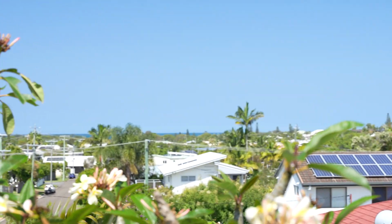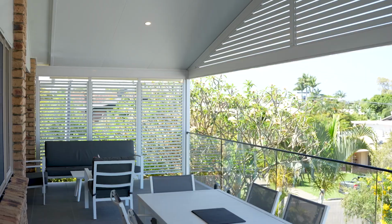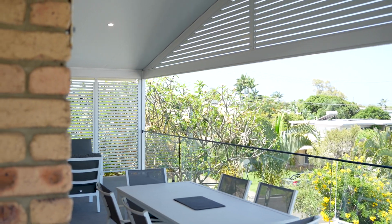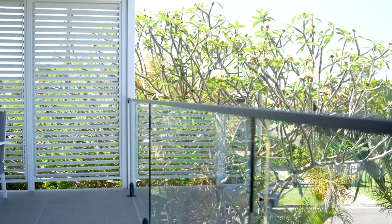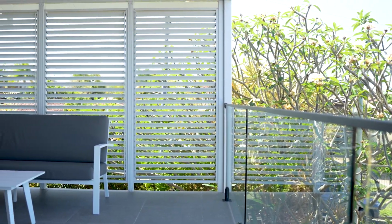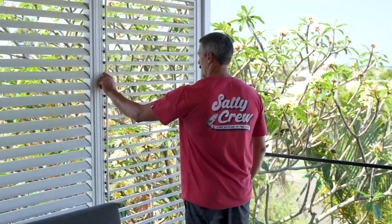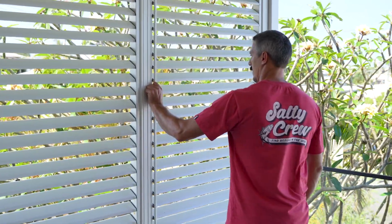The reason we ended up choosing Coastal Patios is it's quite a difficult build. We had 2 different levels and 2 decks we were trying to join together, and a lot of the companies really hesitated on what they could do and how they could do it. But the advice we got from Coastal Patios was unbelievable, and it really met our expectations and beyond what we wanted done. For me, it was bliss, to be honest.